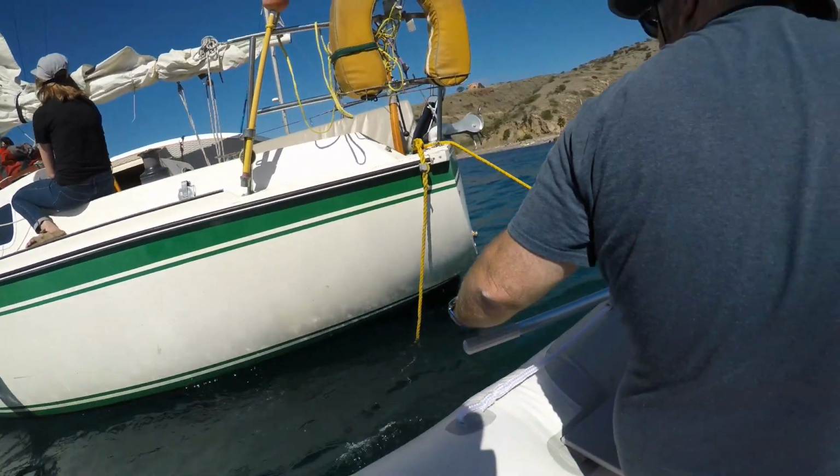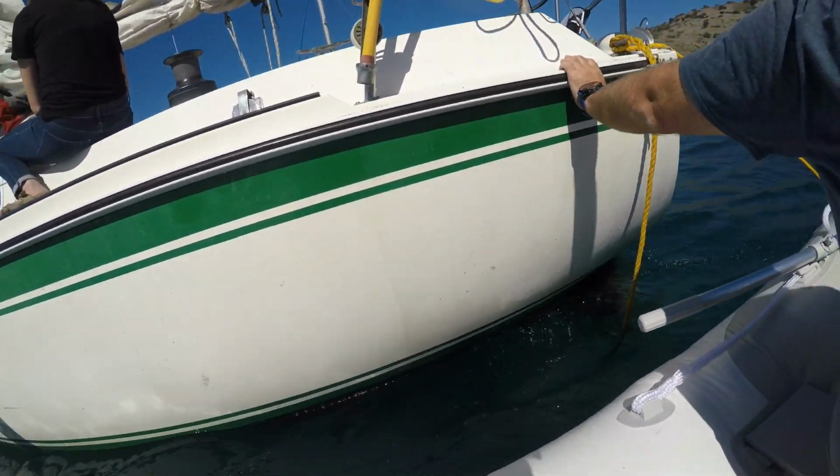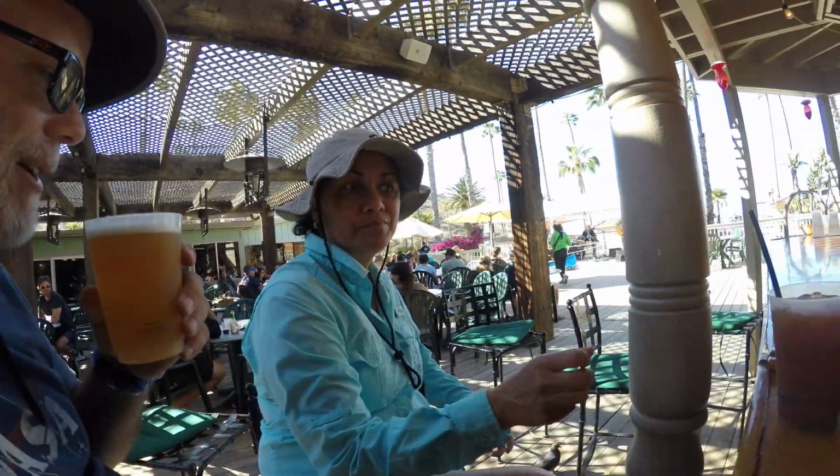Oh, you're mad skilled with this rowboat. Oh my god. Only restaurant bar at Two Harbors. Really getting.